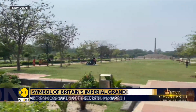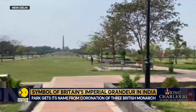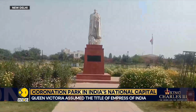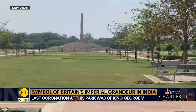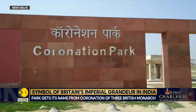Spread across 52 acres of land located in India's capital, New Delhi, in the middle of paved pathways and plants, with Indian tricolor flag at the entrance, stands a landscaped site dotted with monuments. Guess what it is called? The Coronation Park.